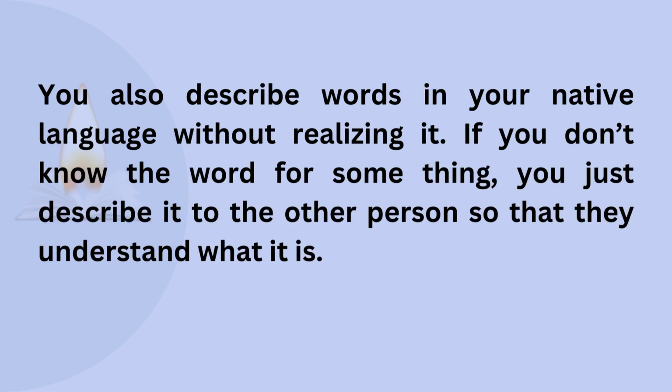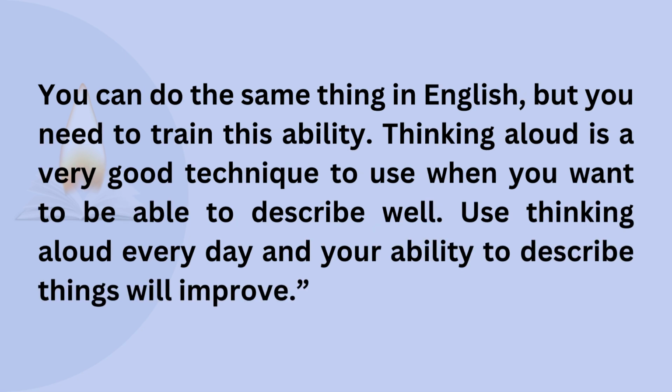You also describe words in your native language without realizing it. If you don't know the word for something, you just describe it to the other person so that they understand what it is. You can do the same thing in English, but you need to train this ability. Thinking aloud is a very good technique to use when you want to be able to describe well. Use thinking aloud every day, and your ability to describe things will improve.